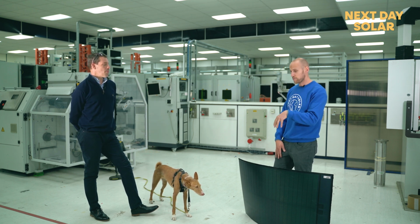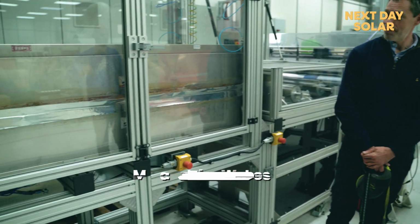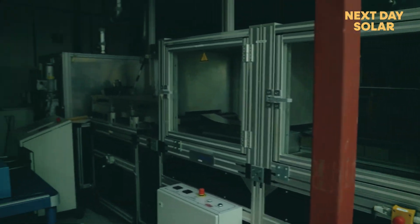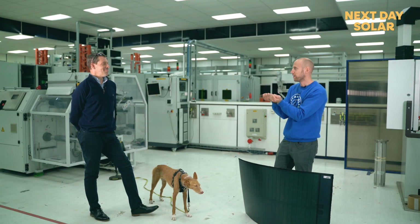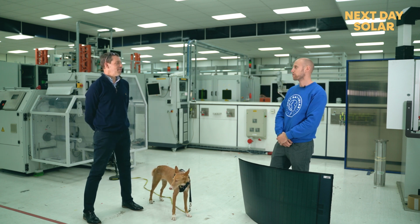Yeah. I mean, the thing that I love about this panel is that it's made in Wales, and you've taken us around the production, the factory, and there is like no waste. I mean, none. And I'm being genuine about that. It's a very detailed process. And at the very start, the cell, you were literally able to bend it round, and then you took a conventional panel cell and just bend it and bang, explode. So I was blown away by that today.